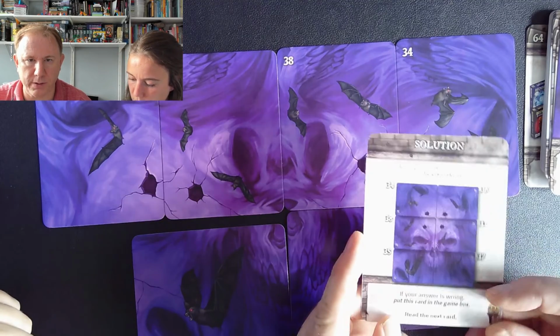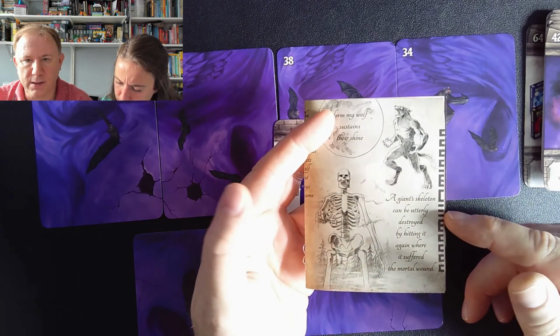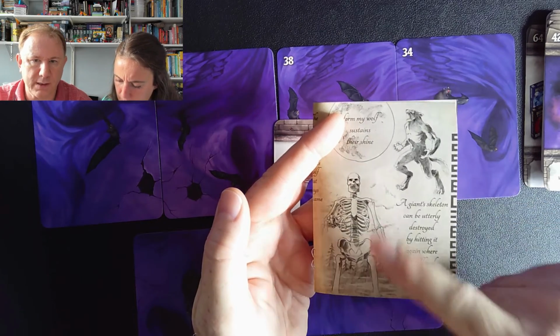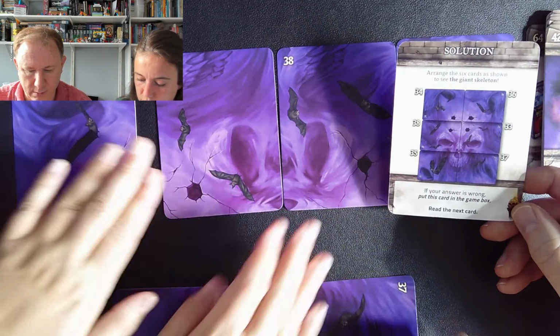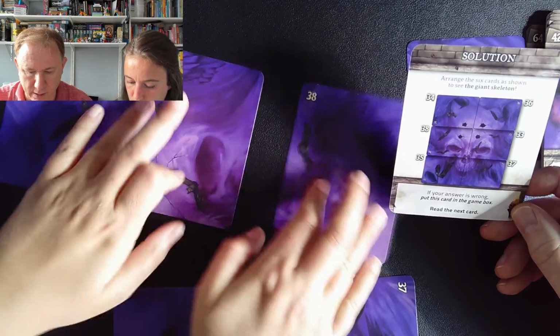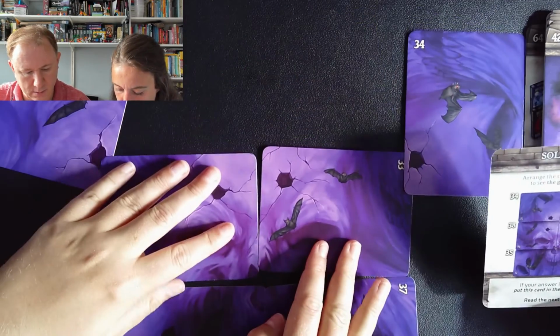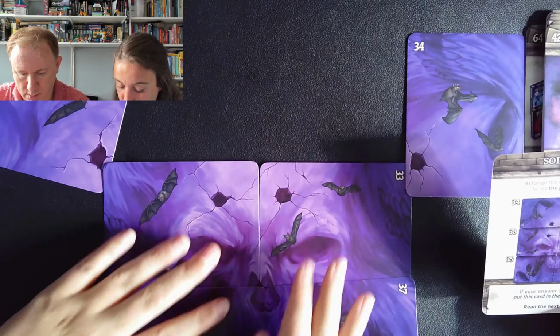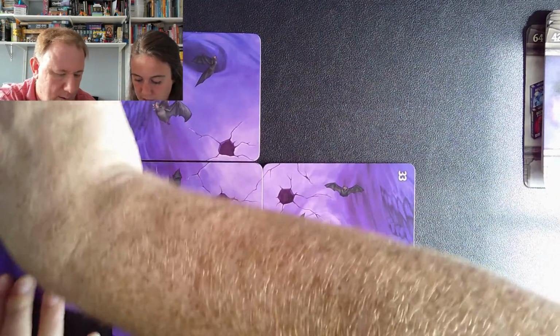Here's the actual solution picture. Oh. So it says in the book, a giant skeleton can be utterly destroyed by hitting it again where it suffered the mortal wound. This picture doesn't really help us. I don't think we know we're doing that. So it's like... Wait, now maybe they are continuous across the lines, but not... I'm confused. Oh, they are still continuous. Well, that's quite clever. Oh, okay. Well, fair enough. I just saw the teeth.